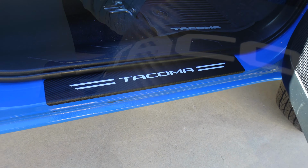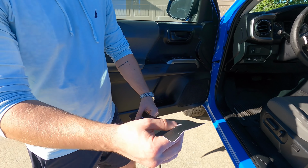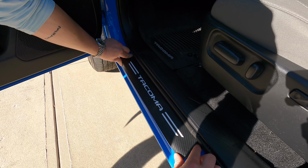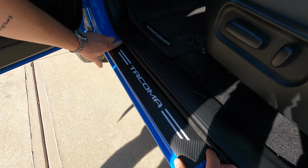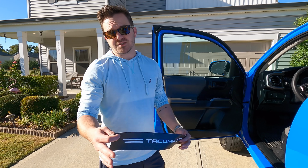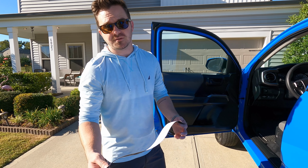And that's why it's so flexible, it's easy, and it just sits in just like that. Comes with an adhesive that you push down on it, and you're good to go. It's not going anywhere, guys. Enough talking about it, let's just install one so you can see how it's installed.